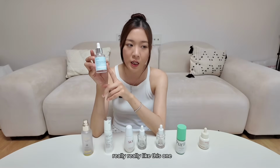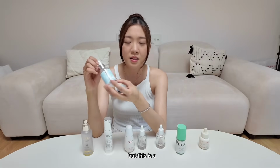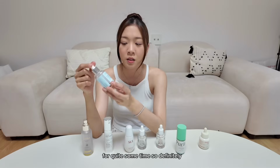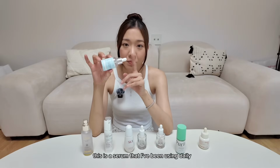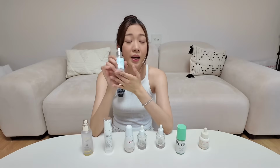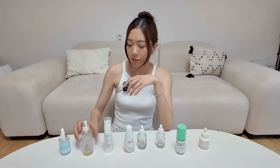I really like this one. I actually bought another one for myself. They did send me this one through PR, but this is a serum that I feel like is going to be in my routine for quite some time, so definitely recommend this if you guys have more dehydrated skin. This is a serum that I've been using daily, so if you guys are looking for a power serum, this is definitely going to be it. It's just like how it says. It's a power moisture serum, really.